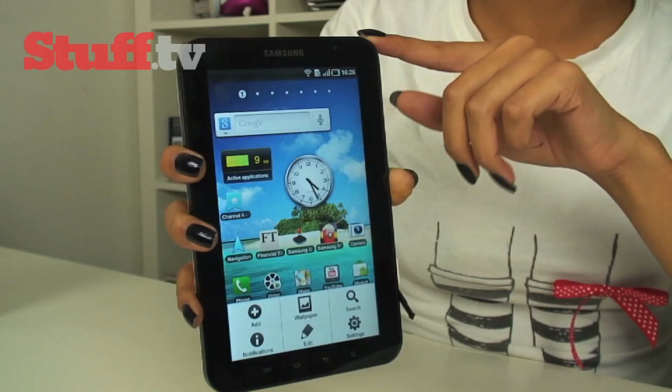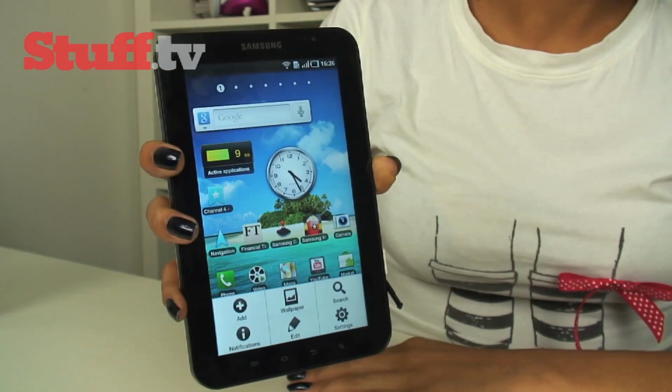So the Samsung Galaxy Tab certainly isn't as slick as the iPad, but it packs more features and you can just slot it into your coat pocket. It doesn't strain the wrists either, which is always a good thing. It's simple, it's smooth and packed with the right features. This could be a handy little device to have at home or on the move.